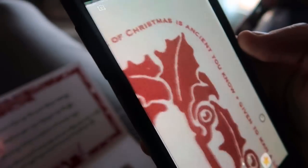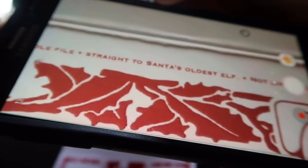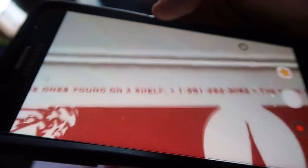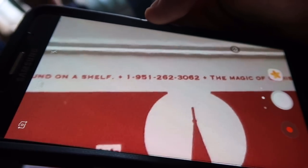Okay. That's much better. The magic of Christmas is ancient, you know, given to man a long time ago. 'Tis hidden in symbols, surrounded by love, a gift of true treasure that comes from above. A simple number you will dial, hidden in a North Pole file, straight to Santa's oldest elf, not like the ones found on a shelf. And there's the number. Wow. 951-262-3062. And then the message starts over again.